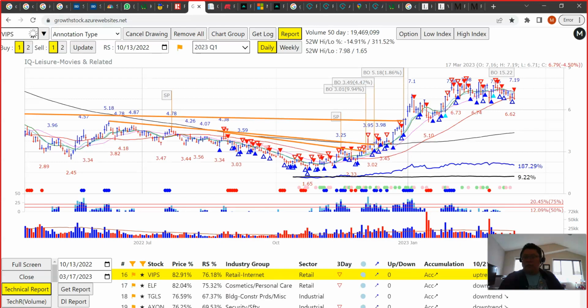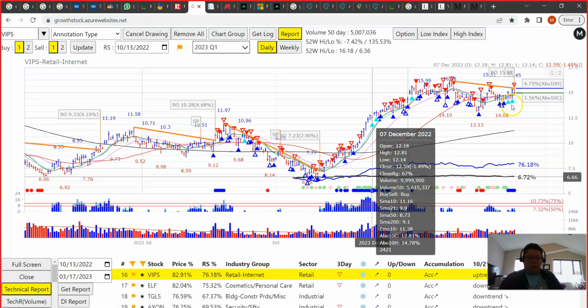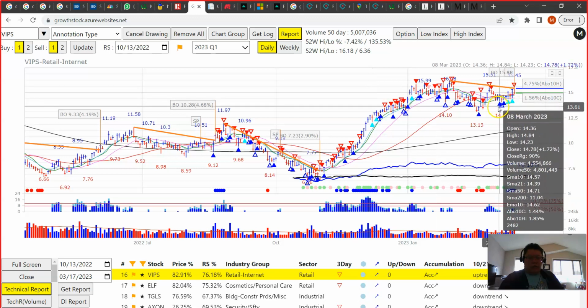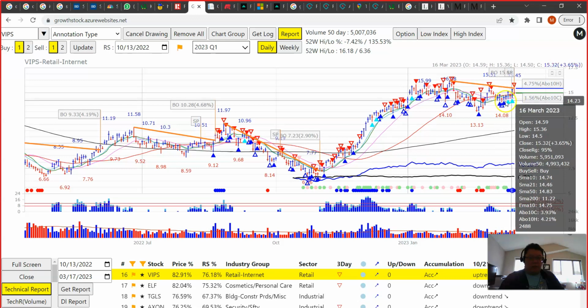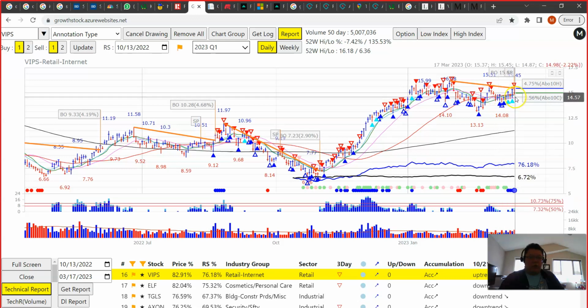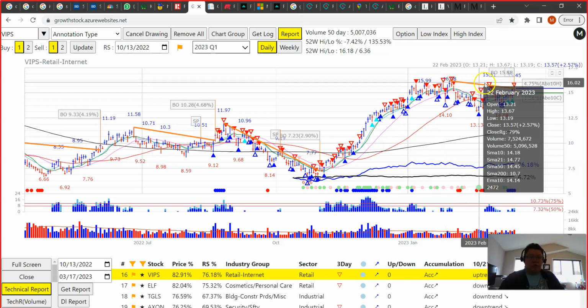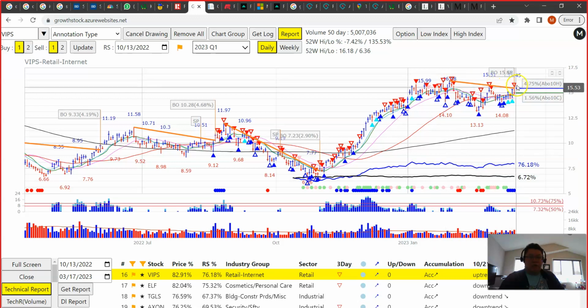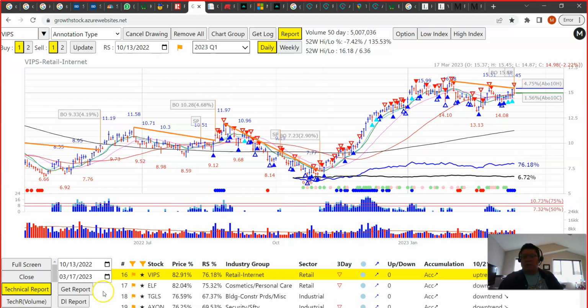This one is doing really well. I have a short-term position on it. It bounced right here. Look at all these arrows right here. Every single day was a buy opportunity. It just won't go down much. And then Thursday, it moves up. It's still below this resistance line, so if it moves above that resistance line, it will be really, really good.